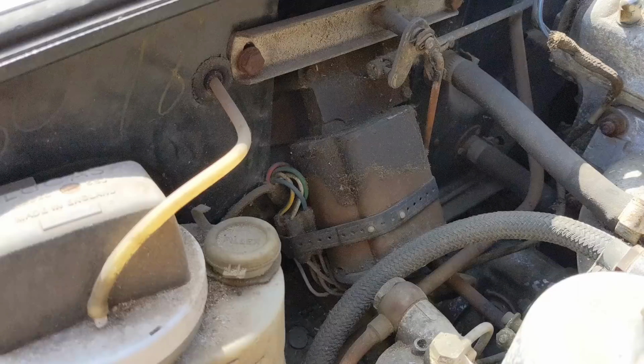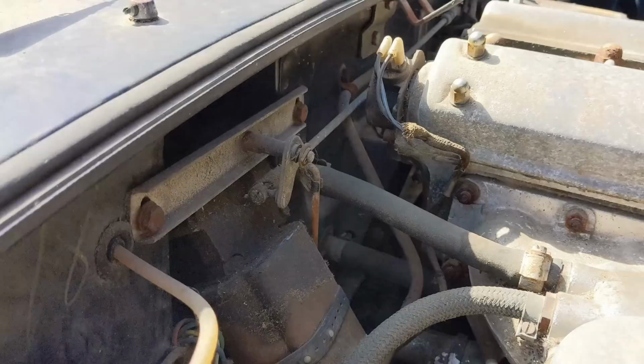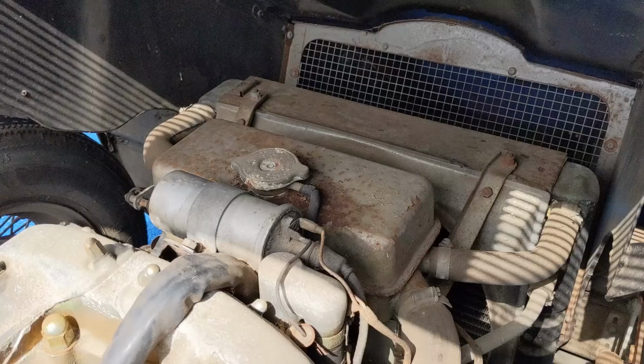Here we go back to the wiper motor. You can see the original strapping holding on the wiring. You see the alternator linkage there. Sorry, the accelerator linkage. And this is the screen guard for the radiator. It was painted gray, and then inside was cadmium. Nice to see that. There's a bit of felt on the top to stop the air from going around.